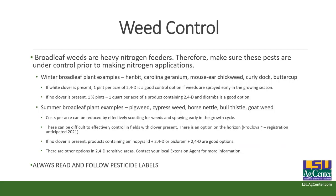So anytime that we control these weeds early in the growth cycle, we're going to do a better job of controlling our cost per acre, because we don't have to use near as much chemical controlling those weeds early in that growth cycle.